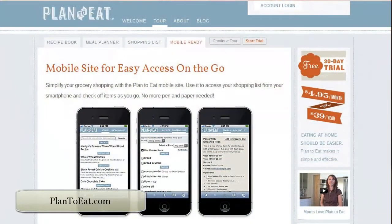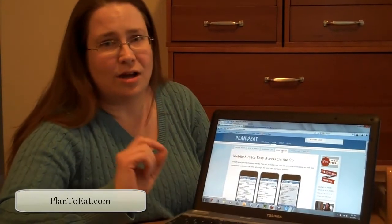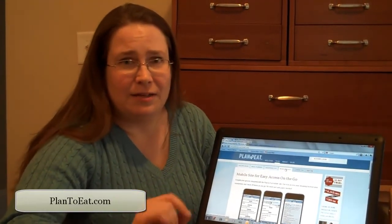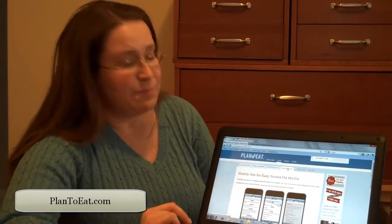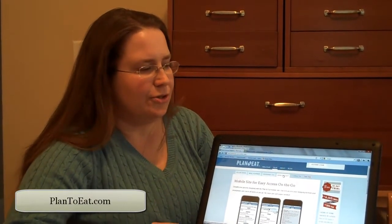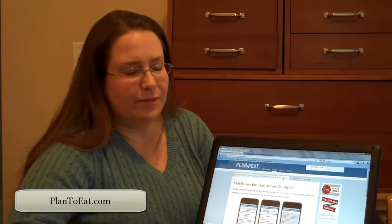And then to make things even better, there's a mobile site. So you can access this shopping list on your smartphone. You can even check things off as you go through the grocery store aisles. So you don't have to print anything off or have any paper or pen. So that is PlanToEat.com. It costs $5 a month. There is a 30-day free trial. And if you decide to do a year's worth, it only costs $39 a month.